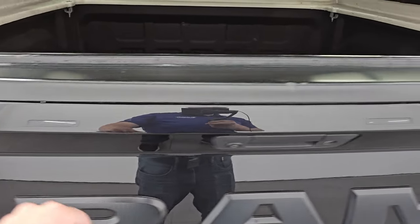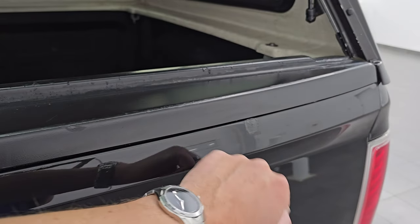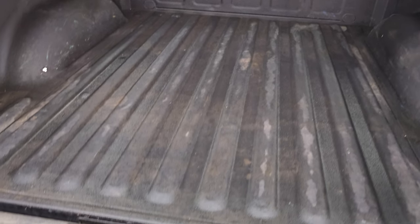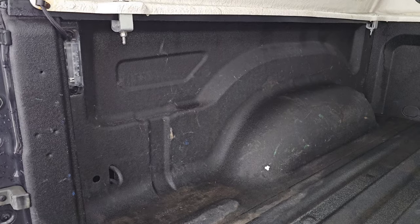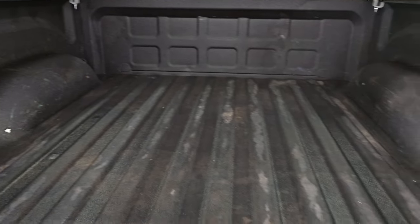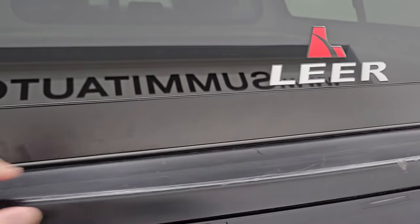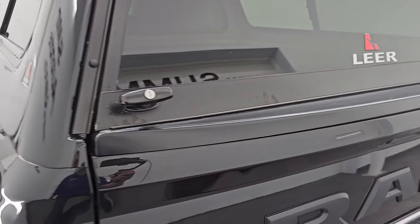And I just wanted to disclose, there is one little spot that we had to touch up on this tailgate. Spray-in bed liner, bed's in really nice condition. That spray-in bed liner goes onto the tailgate as well. And you do get LED bed lights in the truck bed as well. Shuts nice and solidly. That topper closes nicely.